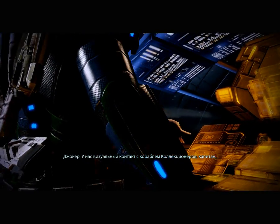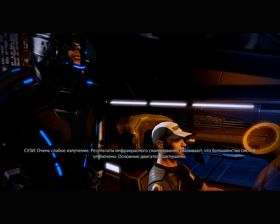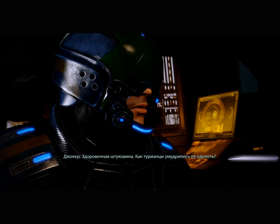We have a visual on the collector ship, Commander. Very low emissions. Passive infrared temperatures suggest most systems are offline. Thrusters are cold. That thing is massive. How the hell did the Turians take it out?